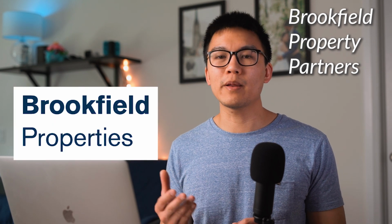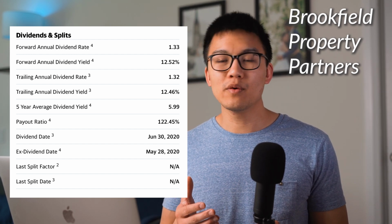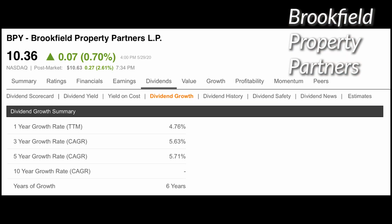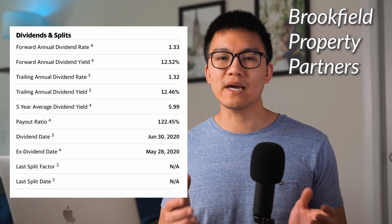The next stock that I own in the REIT sector is Brookfield Property Partners, ticker symbol BPY. And they currently have a forward dividend yield of 12.52%, which is stellar, and they pay out quarterly. They have a 5.71% dividend growth rate over the past 5 years, and their payout ratio is 122.45% according to Yahoo Finance.